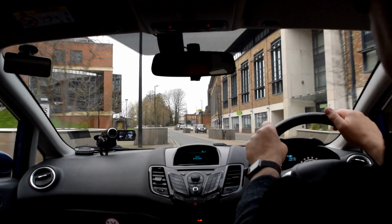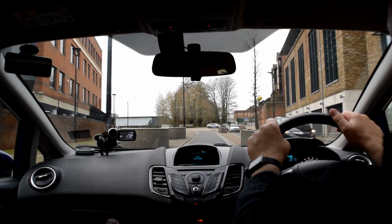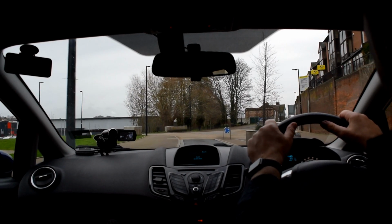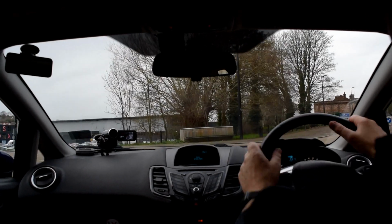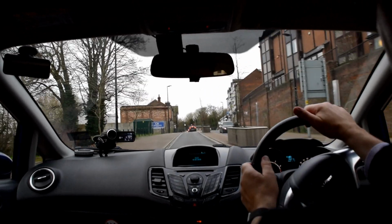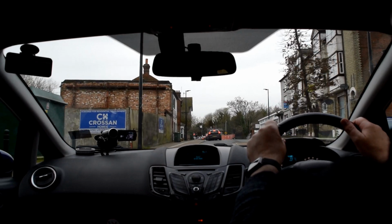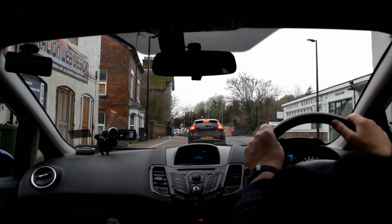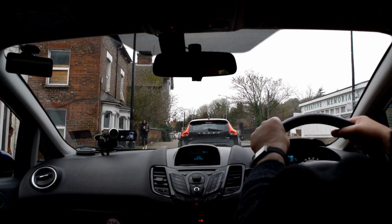And coming up to a different style of roundabout now. This is called a roundel. It actually has no give way lines on it, so that means people approach it a little bit slower than normal. So coming round, we're going ahead because obviously we've been told nothing else, and coming round again, and we'll be proceeding through the traffic lights.